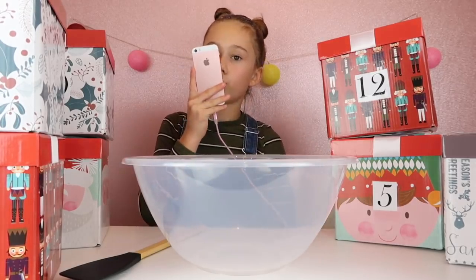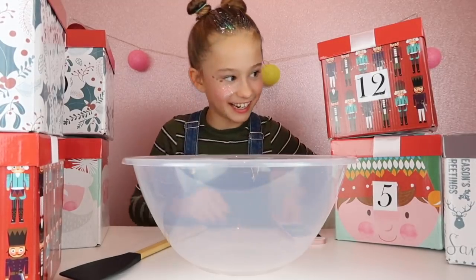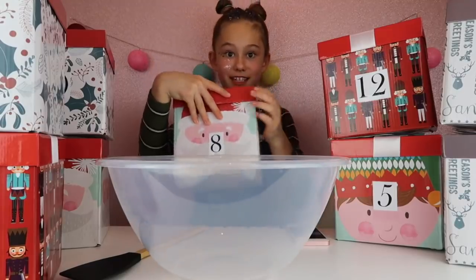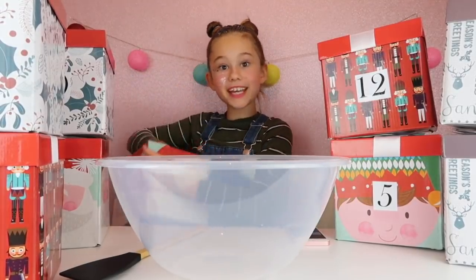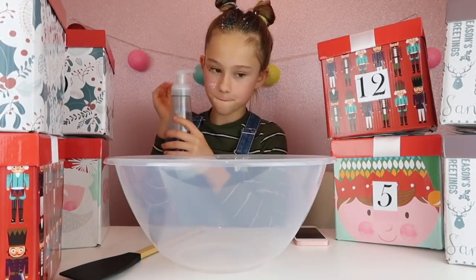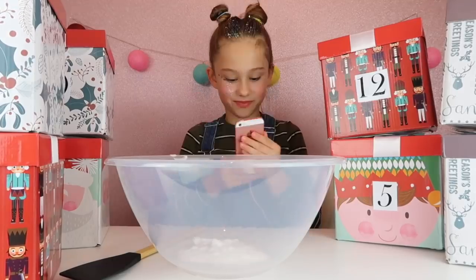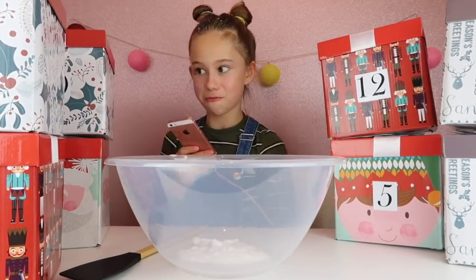Pick a number between 1 and 8. It's 8. Okay. Here's 8. Let's see. Ooh! Foaming hand soap. Blue Poppy foaming hand wash. Because I got 8, let's do 8 pumps. 1, 2, 3, 4, 5, 6, 7, 8. Pick a number between 1 and 8. The answer is 1.